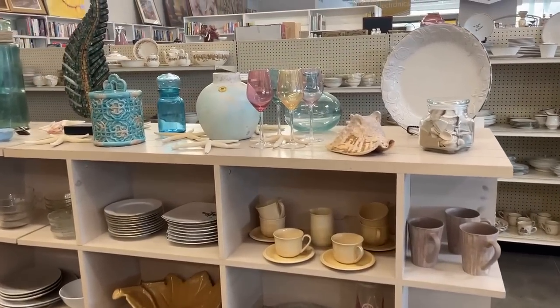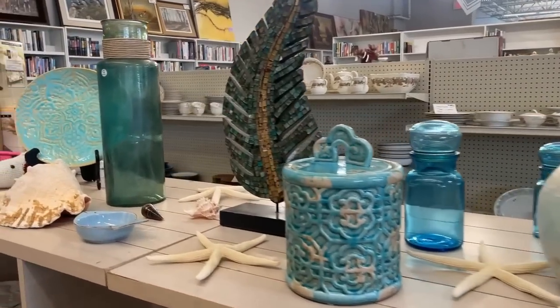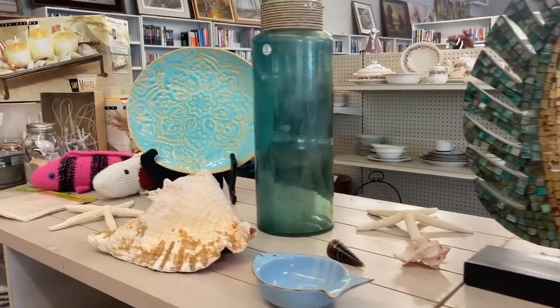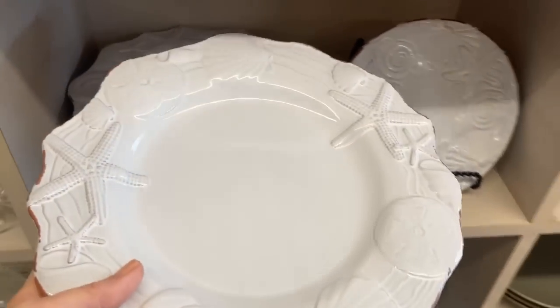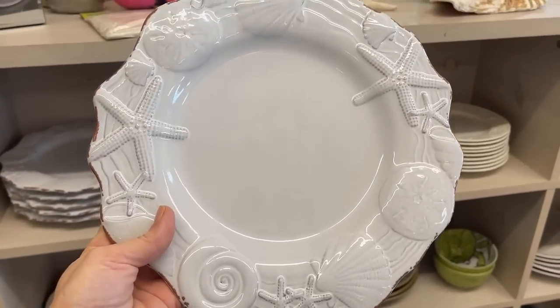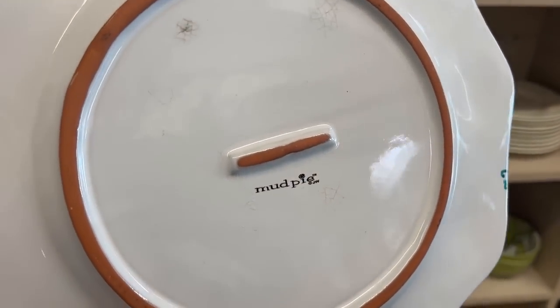And nothing says summer like seashells. I'm delighted to see this display. And it gives me so many ideas to bring out my special pieces that I have. And these dinner plates would be perfect for indoor or outdoor entertaining. And they're $6 each.